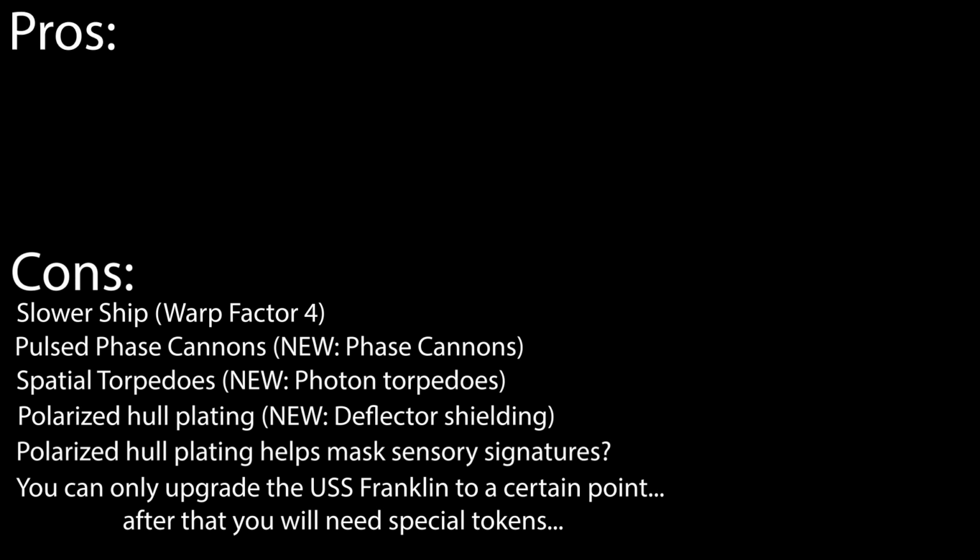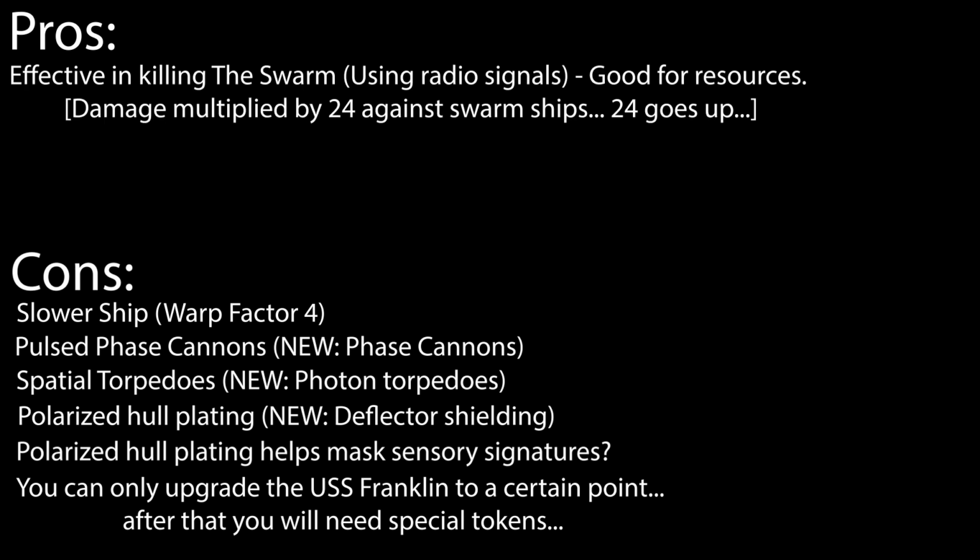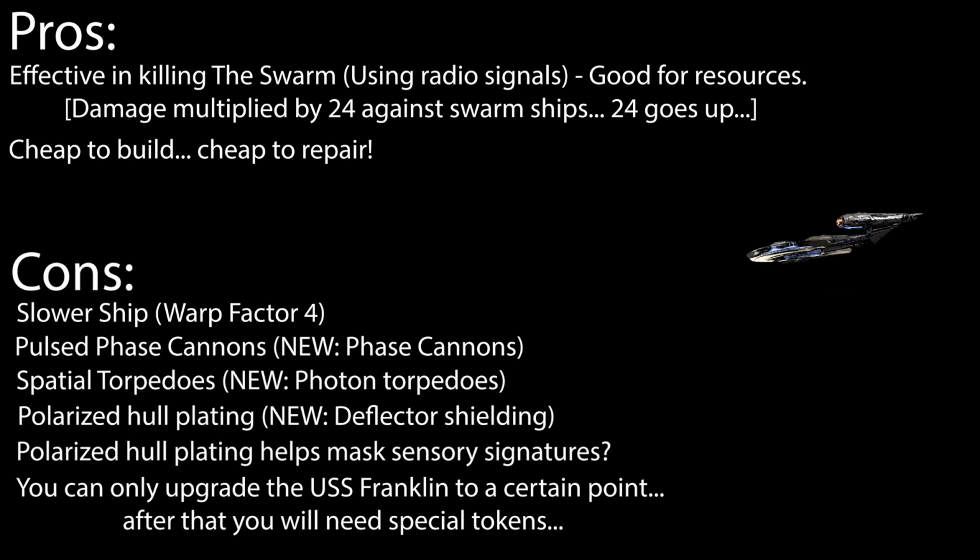So the USS Franklin is effective in killing the swarm, using these radio signals. So it's good for these resource events. And of course, the damage is multiplied by 24 against these swarm ships. And of course, that 24 number does go up. And another pro, it is cheap to build, but it is also cheap to repair. I cannot stress enough how cheap it is to repair this ship.